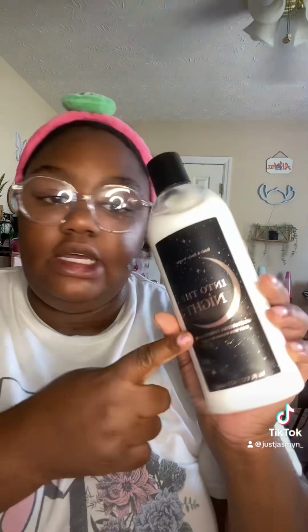And then I also got the Into the Night, just the conditioner, because I go through conditioner a lot more. I'm a natural curly girl, so you always need more conditioner. And this smells so good. Oh my gosh. I love Bath & Body Works scents already, and now I can have, you know, the matching hair scents.